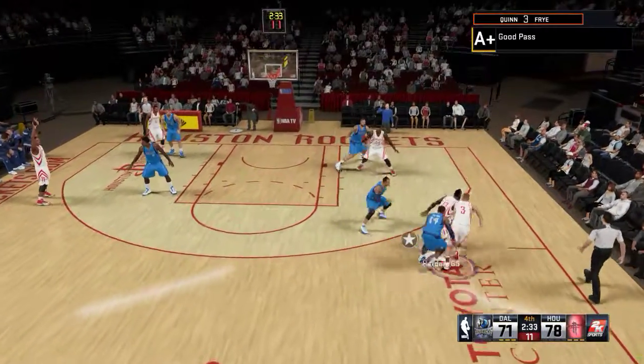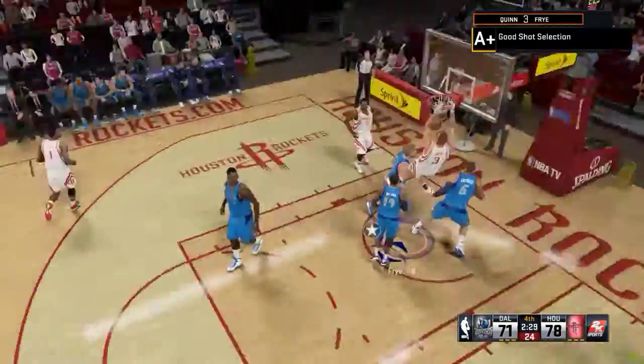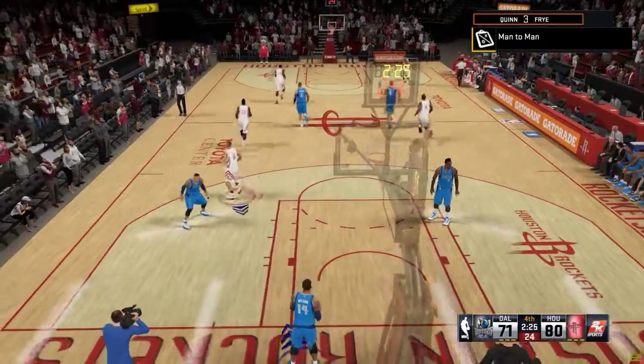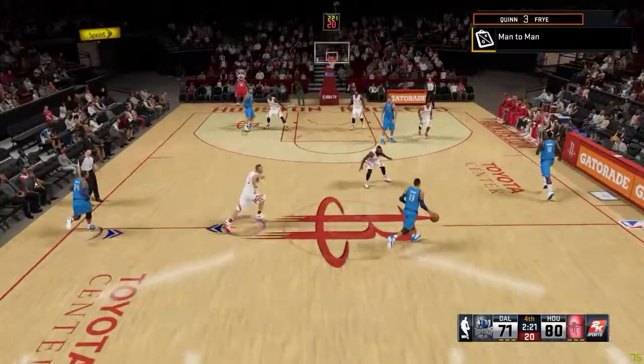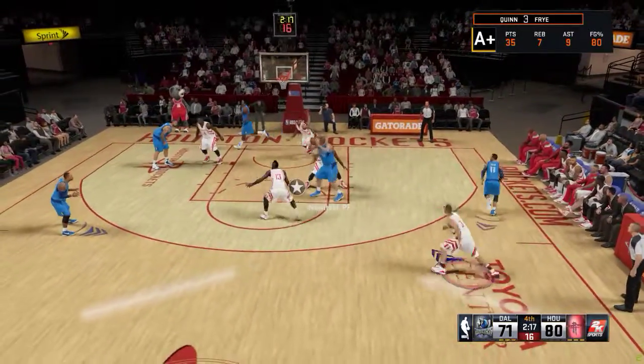Dishes to Harden. Edmond kicks to Fry, and he uses both hands to jam it in. He is capable, Clark, of some incredible athleticism, and we just got a chance to see it on full display right there. Well, you gotta love a point guard who can finish like a power forward.